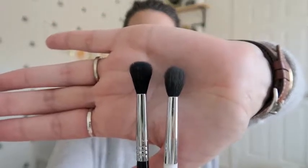I know a lot of people talk about the Sigma E40, which is basically the same brush, but if you can see, they're just slightly different shapes.